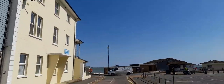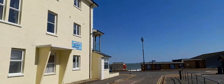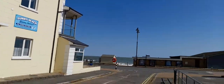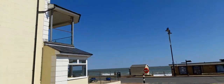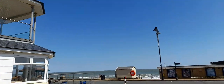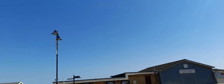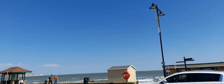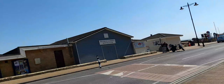But yes, it would be great if they were to get the old pier back up for even more entertainment in Shanklin, but there is a lot to do. And you can spend, going around Shanklin, at least, say, half a day.